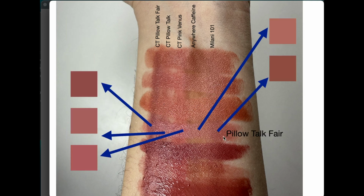And then Pillow Talk Fair, this is where we really start getting into the cool tone colors, and it looks surprisingly more berry than I expected, because to me, when I see this, I think Barbie pink, I think Dior pink. Really, depending on the lip liner, it's not quite that way. I have lightly pigmented cool tone lips, so on me it is a little bit lighter, but still cool toned, still very pretty. And you do have some variation on what it's gonna look like.